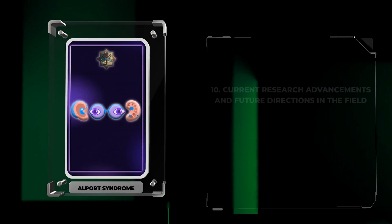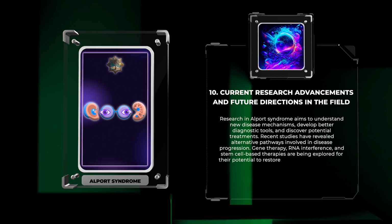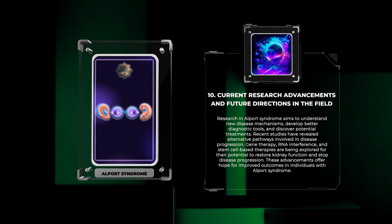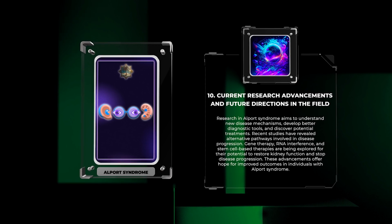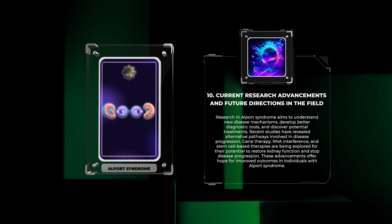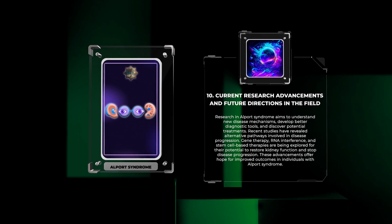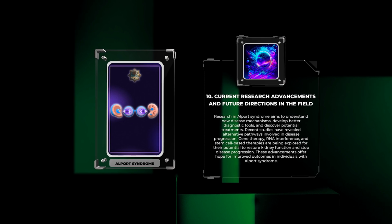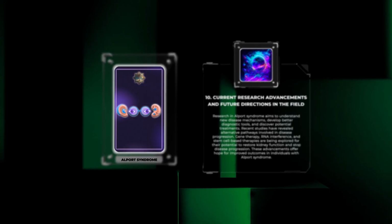Research in Alport syndrome aims to understand new disease mechanisms, develop better diagnostic tools, and discover potential treatments. Recent studies have revealed alternative pathways involved in disease progression. Gene therapy, RNA interference, and stem cell-based therapies are being explored for their potential to restore kidney function and stop disease progression. These advancements offer hope for improved outcomes in individuals with Alport syndrome.